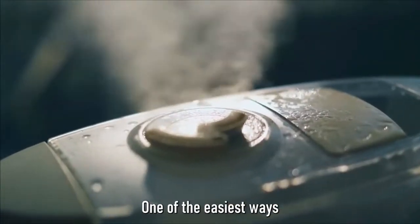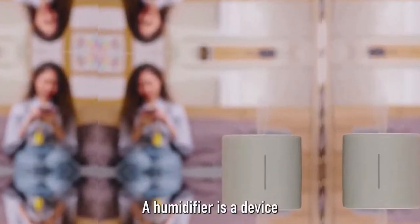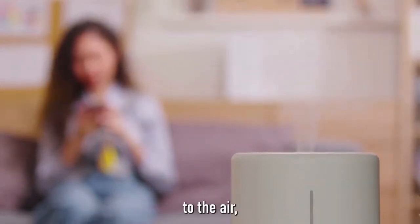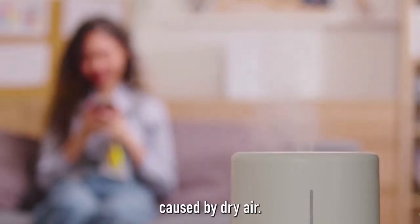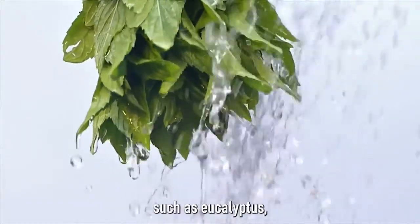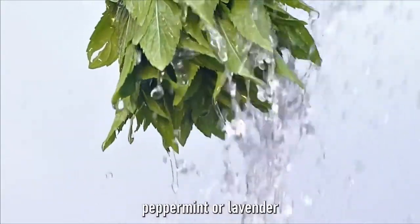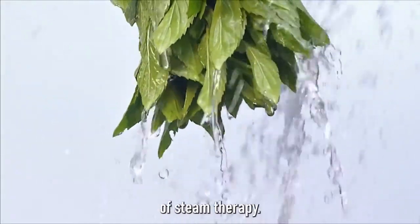One of the easiest ways to do steam therapy is by using a humidifier. A humidifier is a device that adds moisture to the air, which can help to alleviate respiratory problems caused by dry air. You can add some drops of essential oils, such as eucalyptus, peppermint, or lavender, to the water in the humidifier to enhance the benefits of steam therapy.